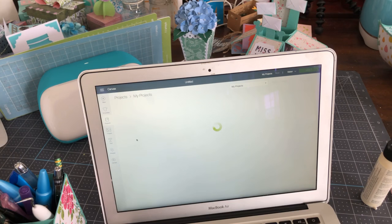And this morning when I went to log in to cut the card that I was going to make, I got presented with this, which is, I have tons and tons of projects that are saved in Design Space, and it's just hanging here. I can't do anything with my projects right now. Don't know why. I have reported it to customer care, our group, our team.